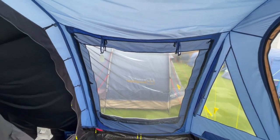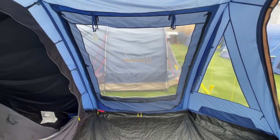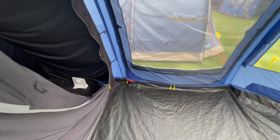Over this side we've got the door. Again, we have a mesh door which zips all the way around to the base, and we have the fly sheet. The fly sheet also has a curtain which can be clipped up or down out of the way.